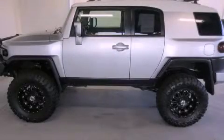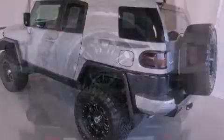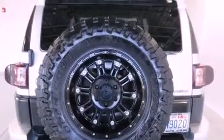This is a 2007 Toyota FJ Cruiser, a vehicle with safety, comfort, and space. It has a 4.0-liter six-cylinder engine, an automatic transmission, and four-wheel drive.